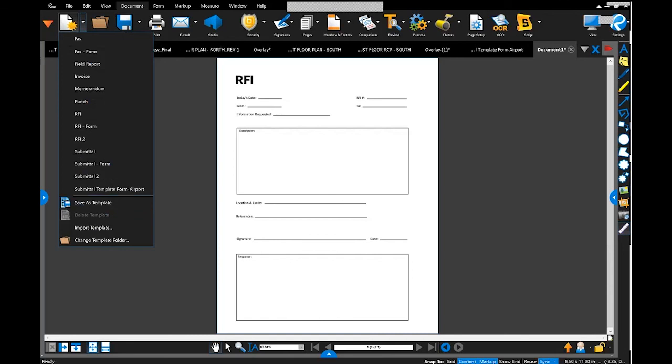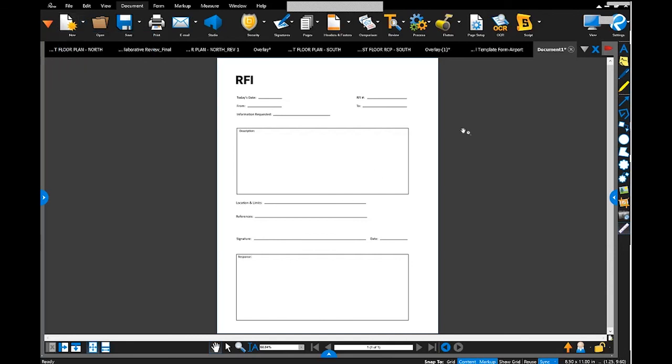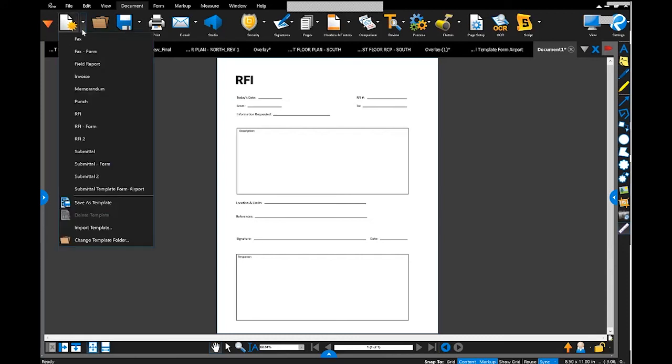So once I say Save as Template, it's going to come through. I can reuse it time after time after time because I know those RFI and submittal templates probably get used pretty often. There's also one in here for field reports and punch as well. So again, you guys can utilize these over and over.